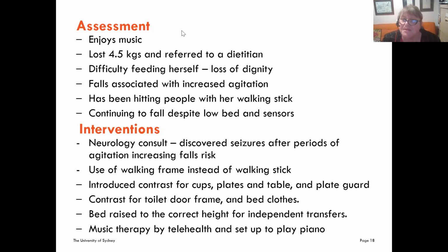She had several falls, and they always seemed to happen at a time when she got really agitated. And as I said earlier, she'd been hitting people with her walking stick when she became agitated. And despite the fact that she was on a low bed and all the sensors were put in, she was still continuing to fall. Probably something to do with the restless legs syndrome as well, I would imagine. She would just get up and keep doing it. And the problem with the sensors was that if the place wasn't responding to the sensor quickly enough, she'd be up and off before anybody could find her. And that's when she probably fell anyway.